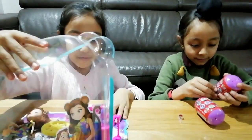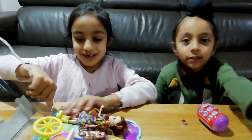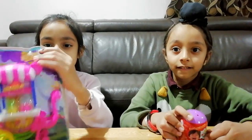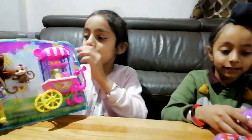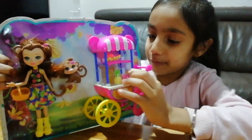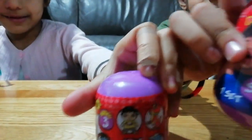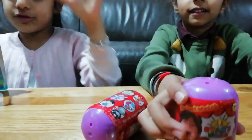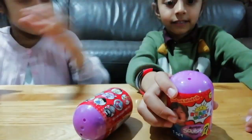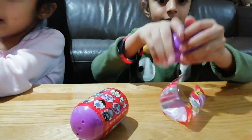Whoa. His are just peeling off. Whoa! Oh, it's like a computer! Can you open this for me? Okay, guys. So I got a doll and a monkey with a carriage with lots of food. And he is going to get one of these squishies. And they're going to be super, super stretchy. So let's keep on opening. Oh, I need scissors.